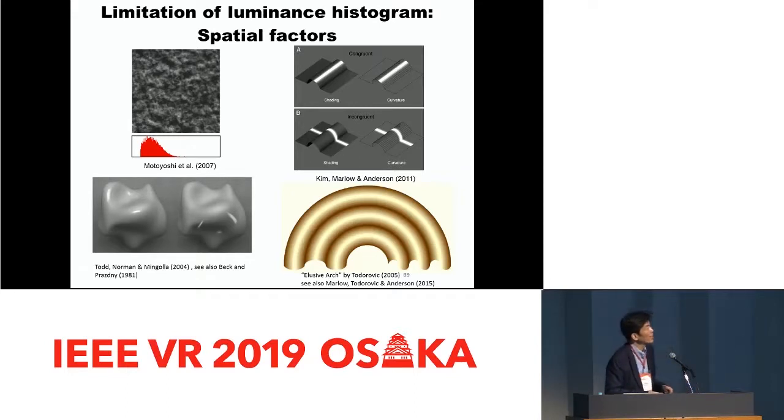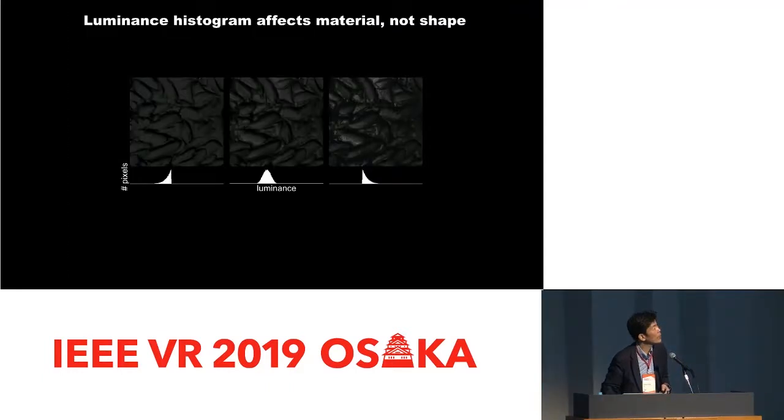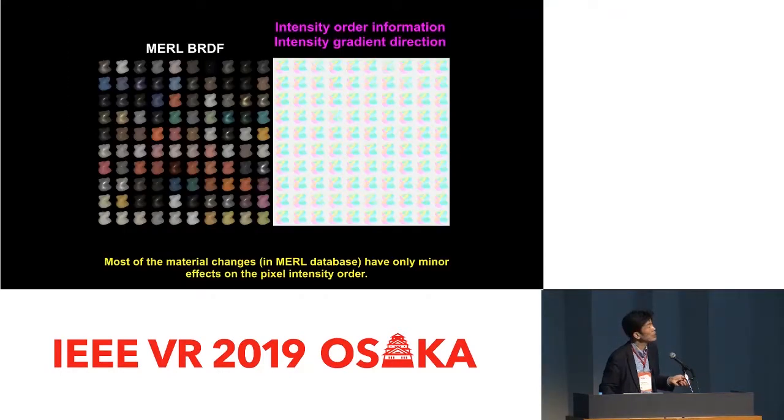But many people complain that this framework is too simple, because we know that gloss perception includes shape information as well. So we analyzed the image, and we noticed that the critical point is that the histogram matching technique changes material but does not affect shape information. You see a similar shape although you manipulate the luminance histogram. The important point is that histogram equalization doesn't violate the intensity order information. So we show that the material change doesn't affect the luminance order information so much.